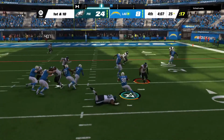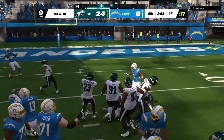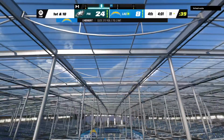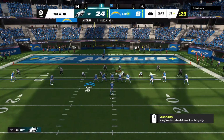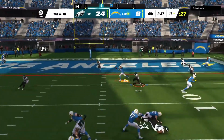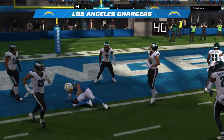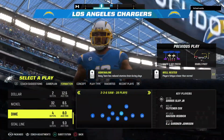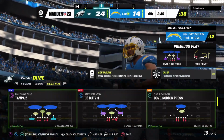Herbert jet sweep as he taps it forward. Oh, and fine work there as he gets this thing down to the 11-yard line. Clock running, under 4 to play now as they come up on 1st and 10. Herbert back to the air. He's got it. Touchdown, Chargers. Keenan Allen with a touchdown reception from Justin Herbert. And the Chargers get a bit closer.